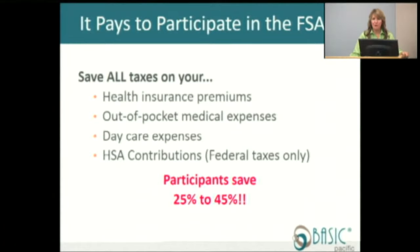It really does pay to participate in the FSA. Remember, you're going to save taxes on health insurance premiums, so any portion that you have to pay in order to have coverage through your employer, those will automatically be pre-tax. Then in addition to that, you can choose to put money aside under the Health FSA for your out-of-pocket medical expenses, and put money aside for your daycare expenses. So you can save a lot of money by diverting some of your wage and turning it into these benefits. You can also save money by participating in the HSA benefit, but note only federal taxes will be saved on that account.